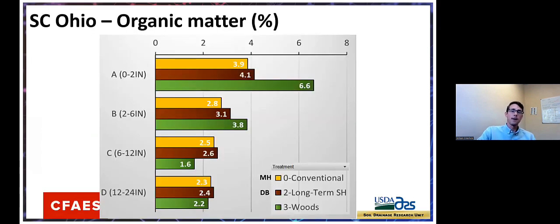Thanks, Vinayak. So first results here, we're going to look at the organic matter at our South Central Ohio location. So on the vertical axis, you can see we have A, B, C, and D. Those are different depths. So we split our samples into different depths to see if there was an effect of the no tillage on stratification within the soil. So we've got 0 to 2, 2 to 6 inches, 6 to 12, and then the 12 to 24 inches. And then within each of these depths, you can see 3 different bars, 3 different colors. The yellow bar is showing the conventional field. Then the brown is showing the long-term soil health.